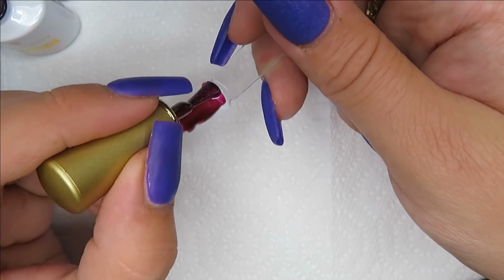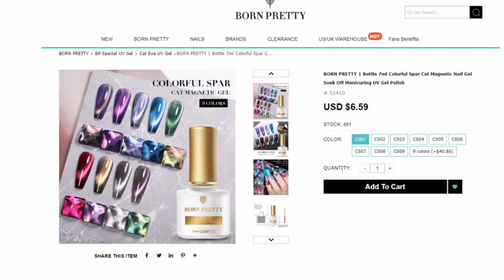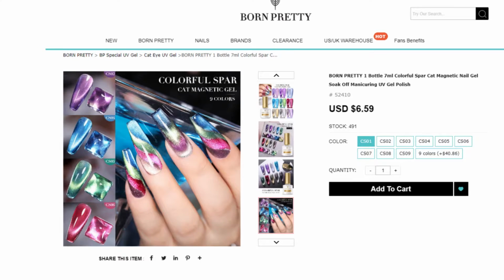I will pop an image up on the screen of all the colours that are available in this set, and I'll also show you some of the designs Born Pretty have done with them as well, because they are so nice. I'm not going to attempt to do any today because it will probably take me ages, but you guys, just look at them designs. They are so pretty. It's amazing what you can do with these.